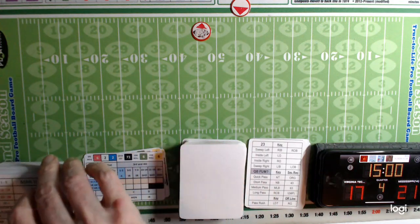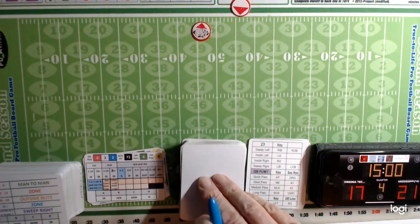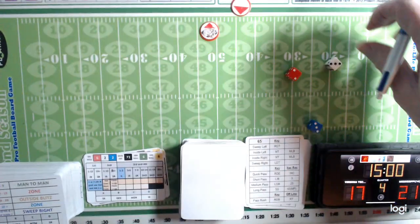And we have an inside right called, and he's going to hand that ball off to Darren Evans. Inside right against a man-to-man defence. He's going to be a -1/+1, so inside right, nose tackle. He's not on the field. Middle linebacker is. He's a 4, will become a 3. And so good defence though. And Evans will get 2 yards. 2nd and 6 from the 48 of Virginia Tech.